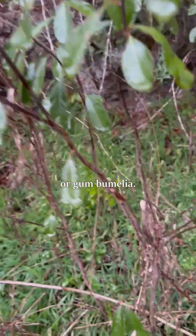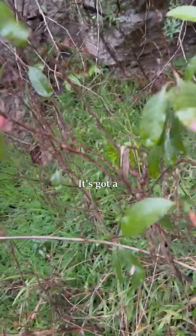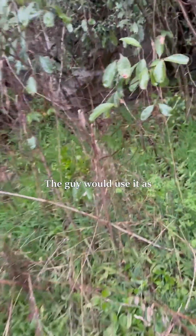This is coma or gum bumelia. You can actually eat the sap of this or the inner bark raw. It's got a sweet, nice taste. The guy would use it as a chewing gum.